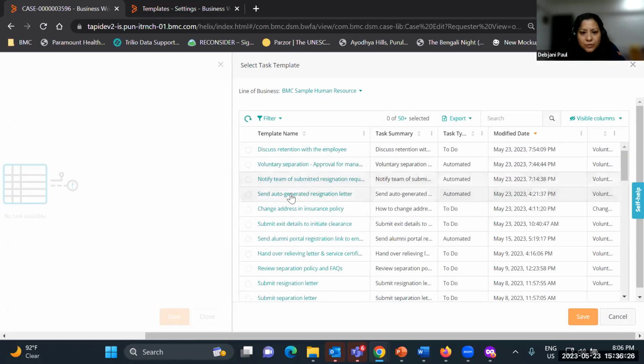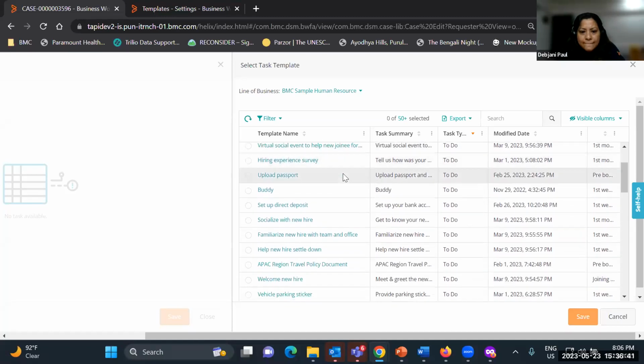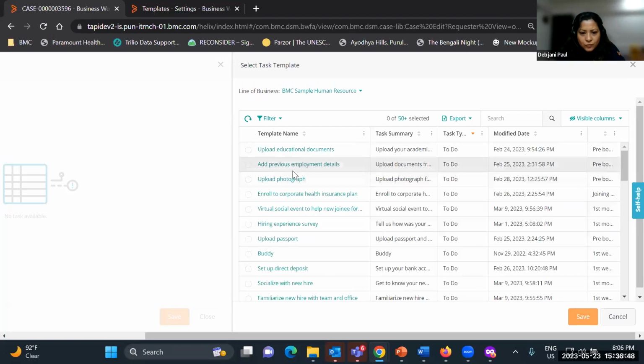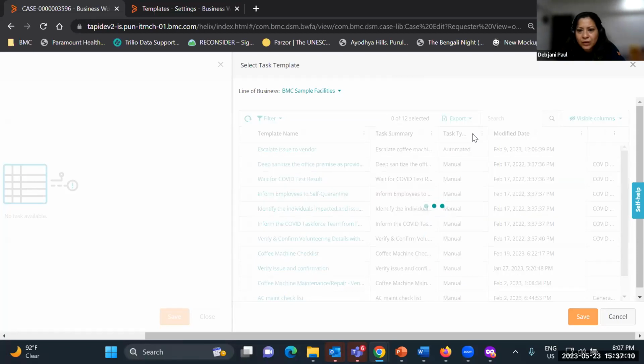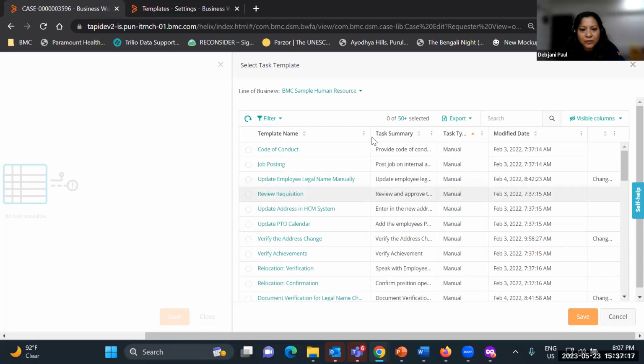select voluntary suppression. I think I had a to-do template, so I can select the template from here. Okay, it says, I'm not able to find that right now. So what I'll do is I'll probably just use one of these existing ones, because I cannot find the specific one that I was looking for. I'll just change the line of business in case it is there quickly. No, I think I'll just stick to any of the existing ones.